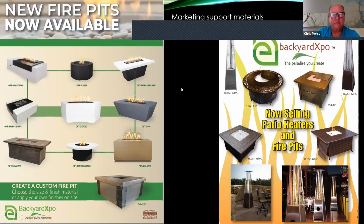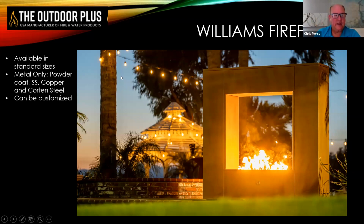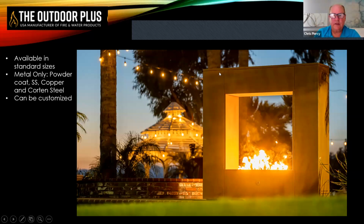In addition to fire pits and bowls and features, we have several vendors that offer a complete outdoor fireplace. This particular one is manufactured by the Outdoor Plus. It's available in quartz and steel, which I highly recommend you avoid, but some people like it, or powder coated steel or stainless steel or copper.